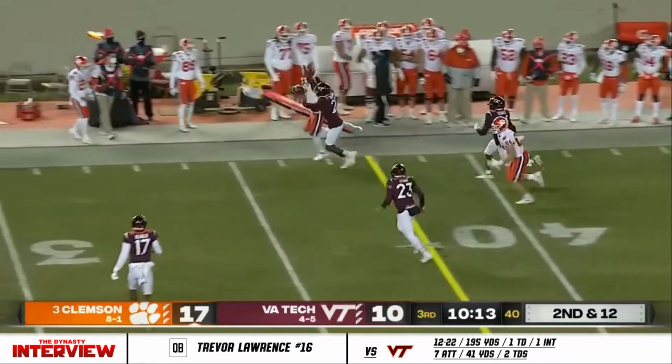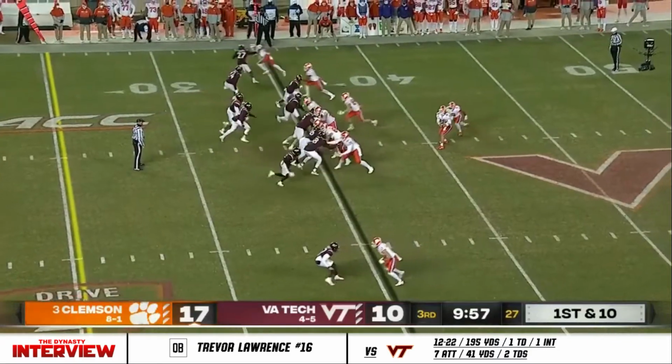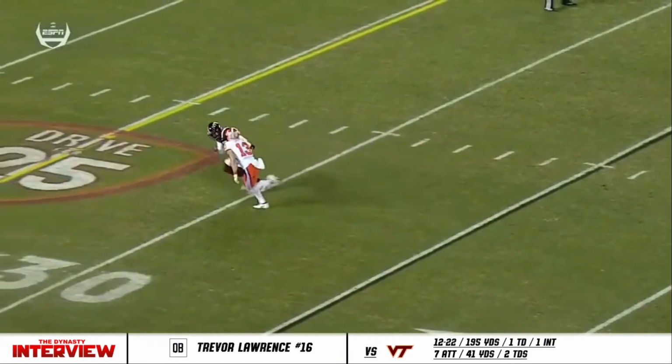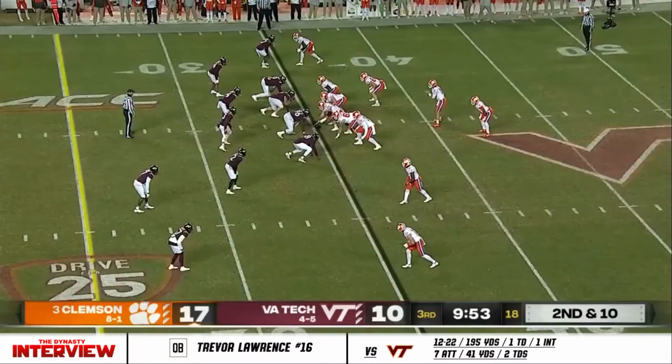There's a throw and a catch on the perimeter. Powell. Ability to make Virginia Tech pay. You see those safeties cheating up. There you go. And they launch the ball into... Gets a little bit lost, but he reads the receivers, and when the receiver goes up for the guys.